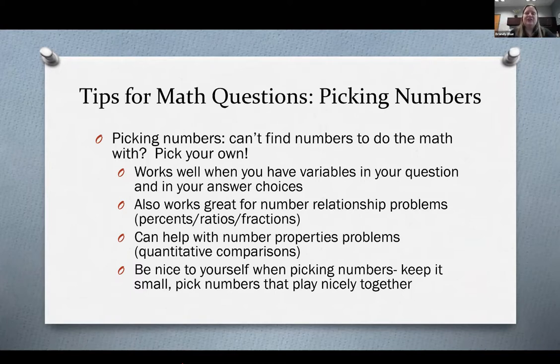So if you're looking at a question and you're asking yourself, okay, what is the actual math I need to do? This may be a great time to pick your own numbers so that you can then do that math that you need to do, okay?